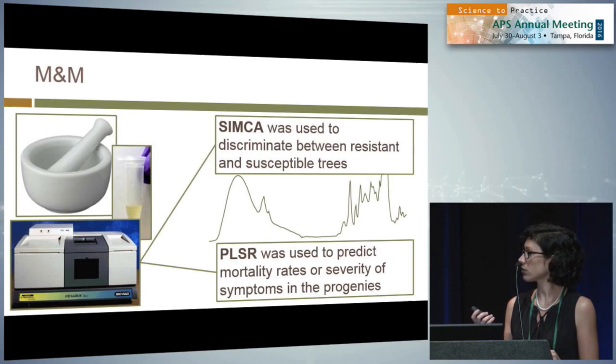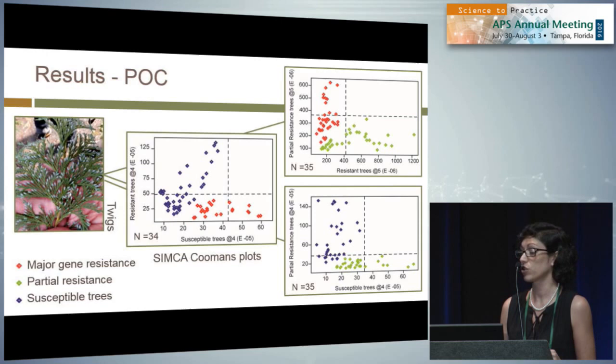So what were the results? First of all, for Port Orford cedar, we saw that twigs were indeed a better predictor than roots. So for any future application, we don't have to go there and dig out the roots. And that's a pretty good result for me, especially in terms of time of work. So Port Orford cedar has three different phenotypes. It has a major resistance gene, so a qualitative resistance, a partial resistance, and susceptible trees. And whatever was the combination of two traits that we were looking at, the SIMCA model was always able to correctly classify the phenotype. So how do we read those results?